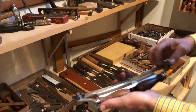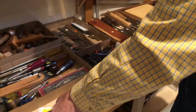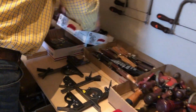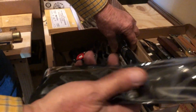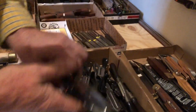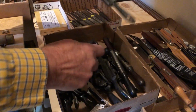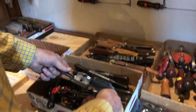So I call that a spoke shaver. It's a draw knife, pardon. Do you have spoke shaves also? Yes, my spoke shaves are a whole box of them over here. These are all types. There's some brand new ones that Stanley just got back to making again. And you have some of the antique ones by various makers, including Stanley.